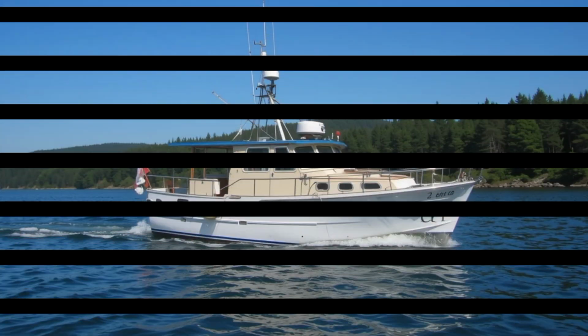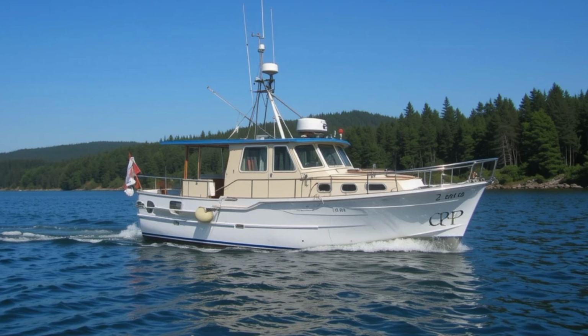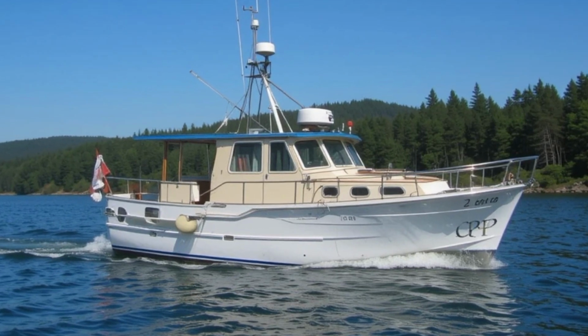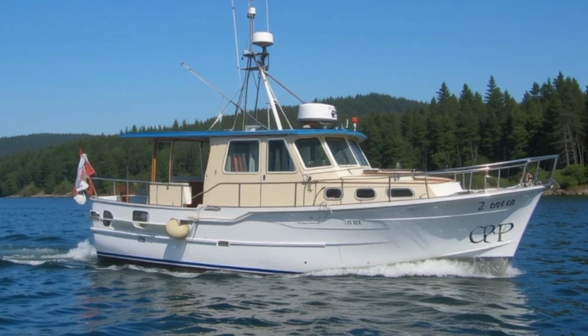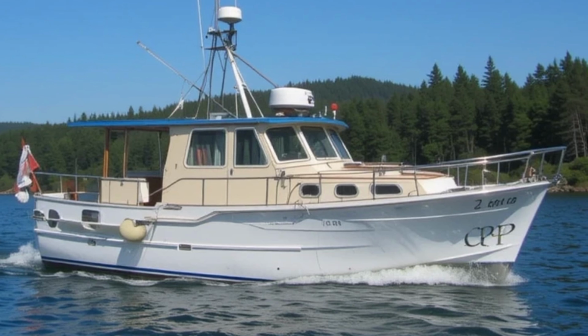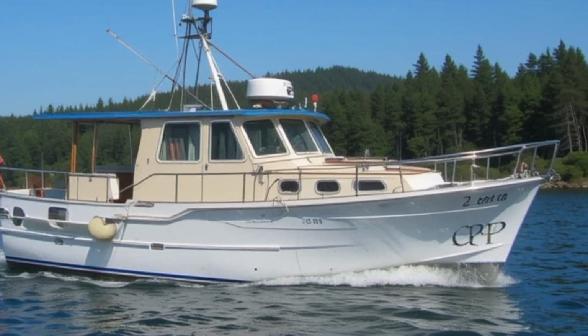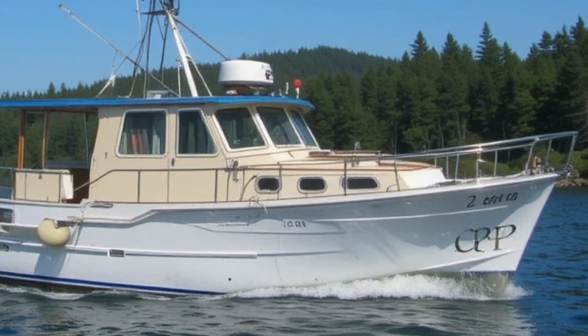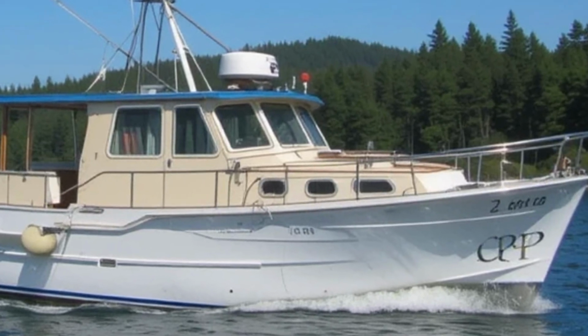For solo cruisers, couples, or small families, the R-21EC offers a level of intimacy that's hard to find in larger boats. You're always close to the water, close to your gear, and close to the people you're sharing the trip with. That makes for a more connected kind of boating experience, one where every sunrise feels earned and every sunset feels personal. And let's not forget the pride that comes with owning something that looks this unique.